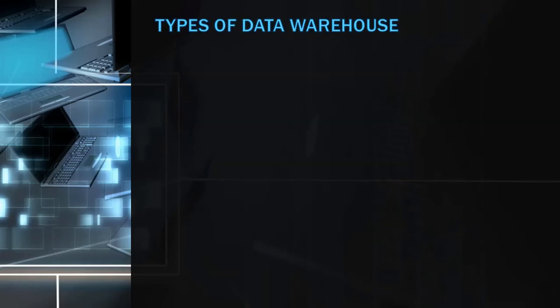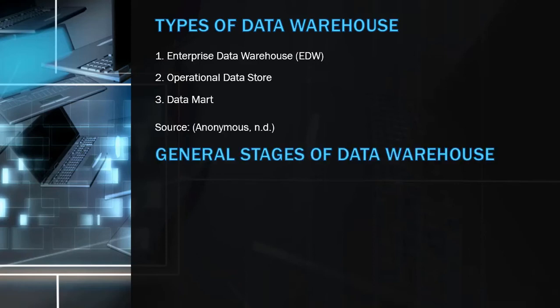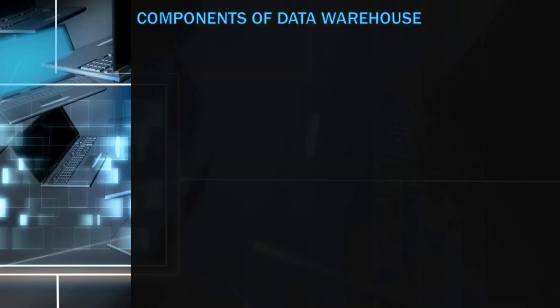There are three types of data warehouses: 1. The enterprise data warehouse, 2. The operational data store, and 3. The data mart. Also, there are 4 general stages of data warehouses: 1. The offline operational database, 2. The offline data warehouse, 3. The real-time data warehouse, and 4. The integrated data warehouse.